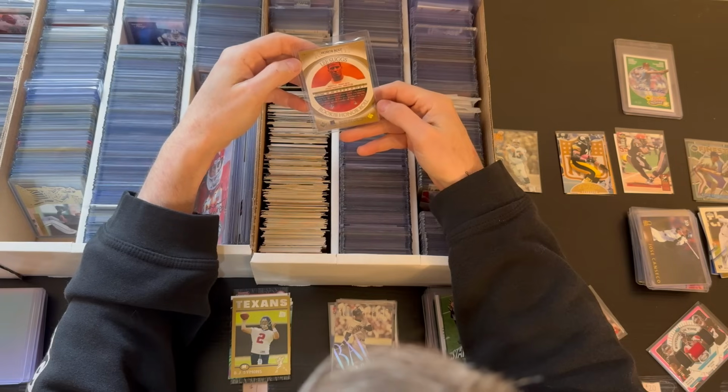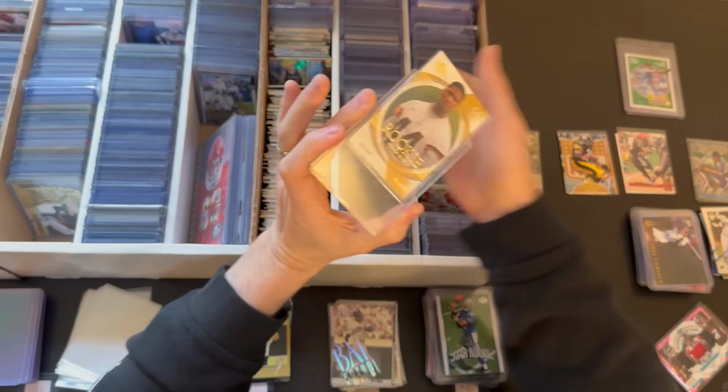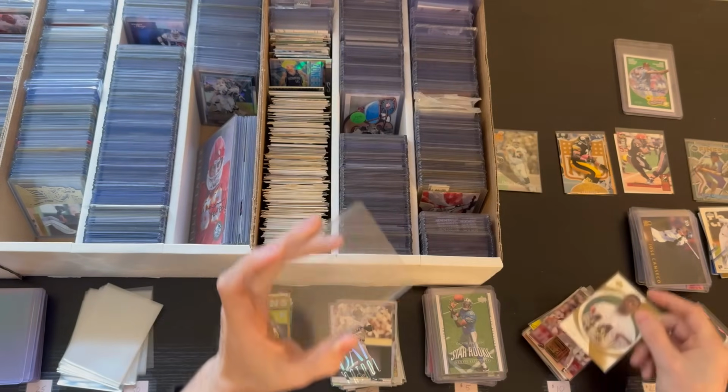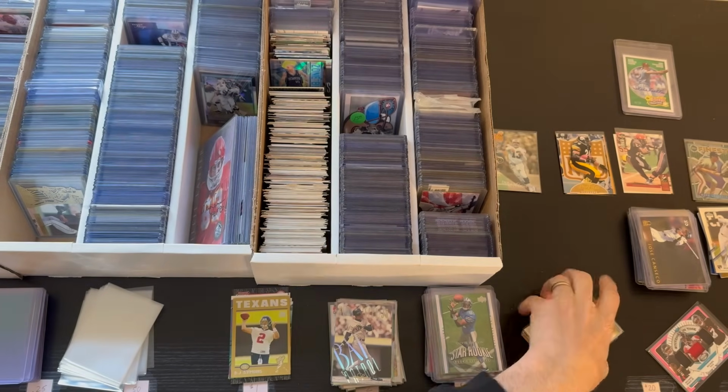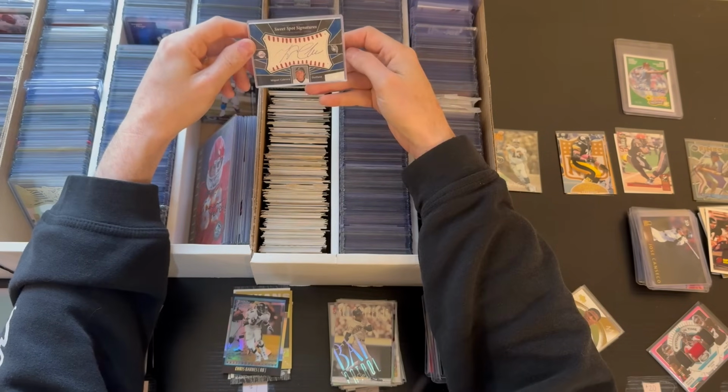A couple of cards going in the dollar bin, and this card here I'm looking at, I actually don't even remember. I've added the voiceover after, but I don't remember what that card was when I went through the collection. But I put it in the COMC pile, so I guess it was a decent card.